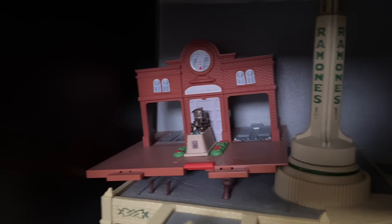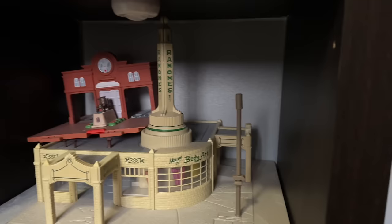Really, really nice. The Curio Shop, Ramones, the On the Road courthouse building until someone decides to 3D print the actual courthouse, like the dock one that I bought not too long ago, and that'll replace that crappy little thing. What's in here? Luigi's and Mater's, and then all the like road pieces up here. I've shown this before plenty of times, so we'll just breeze on through.